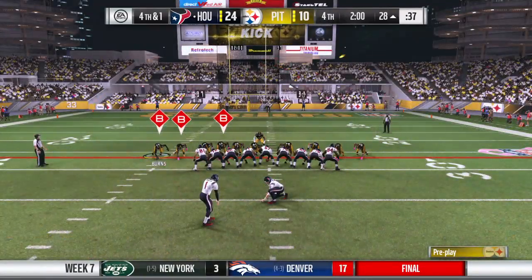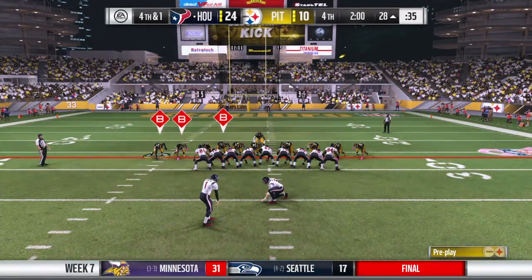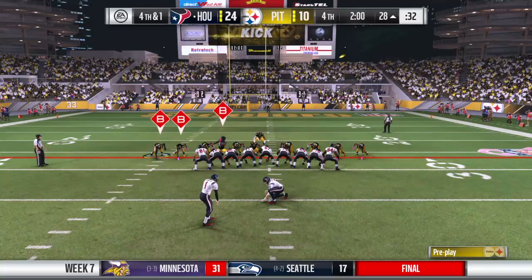So it's Texans football as we welcome you back. They've got a 4th down here in a game that looks to have been decided already.